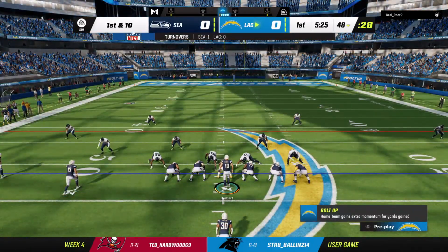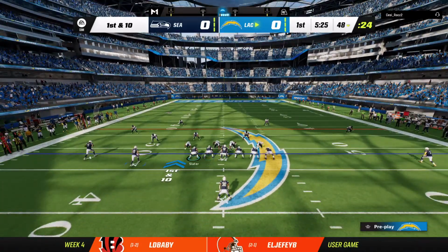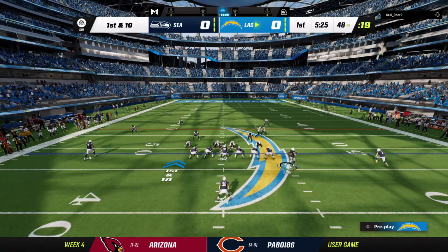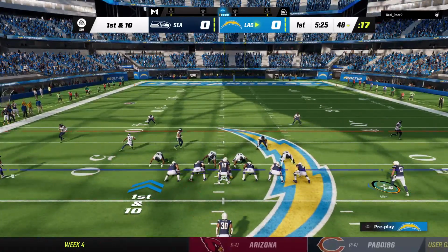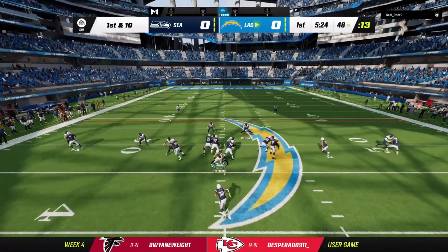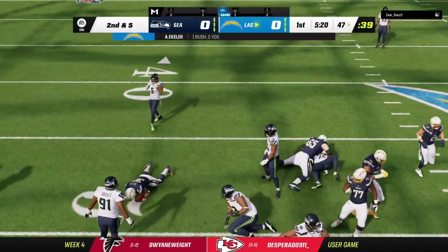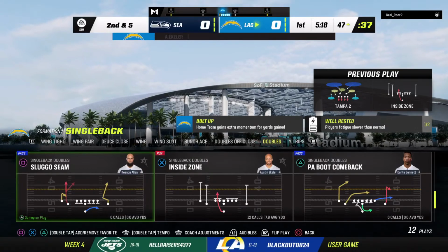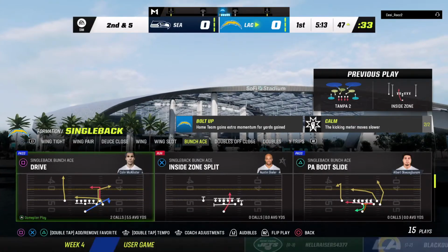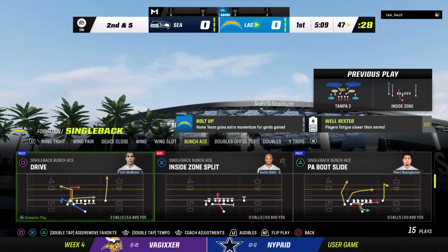Chargers in good field position to start out. 1st and 10, just shy of midfield at the 48. Slot man moves right. They started on the ground with Eckler. And he's up across midfield and down into Seattle territory. Trey Brown there on the stop. A quick burst there, and he nicely bit off a pretty decent gain. Brings up 2nd and 5.